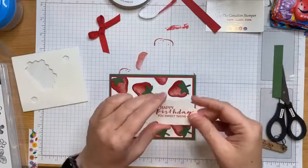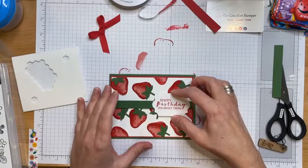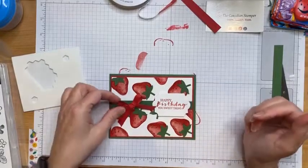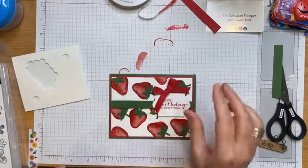Red bow, green. Pam says green, green, and the red ribbon. Yes, that's what I'm doing, ladies. Love it. I love it when we are all on the same page. And then this is gonna go here. I don't even think it needs any gems or anything. I feel like I want this to be smaller, but okay, let me grab my glue dots.